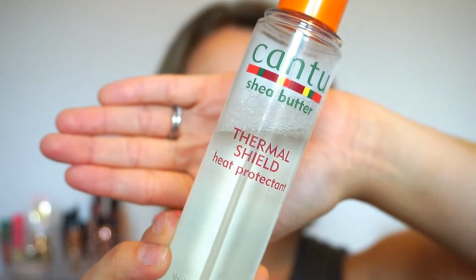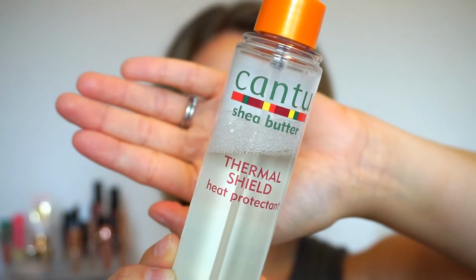Obviously, now I have shorter hair, it's a little bit less time anyway, but this particularly cuts it all down, and I notice a real difference on the days when I use this as opposed to the days when I don't. So love this. Not cheap, but you only have to use a tiny little bit at a time, and this will last you forever. Okay, next up we have the Cantu Shea Butter Thermal Shield Heat Protectant Spray.